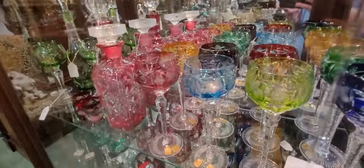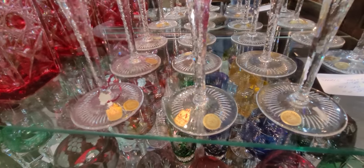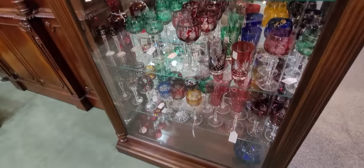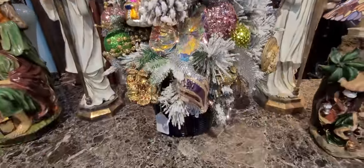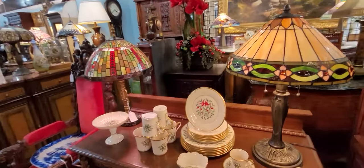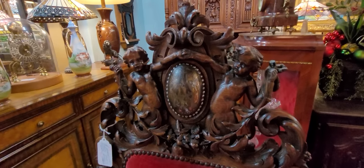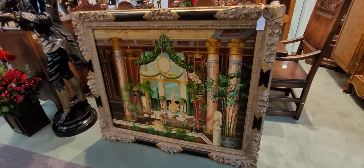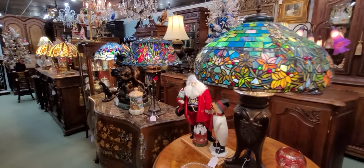Look how pretty. What is the brand on these? Nachman. Those are gorgeous. Lots of them too. And more stained glass lamps. And a spotted oil painting I love. Not this one, although it's nice. Just wait for it as we meander down through these stained glass lamps.